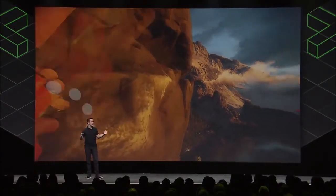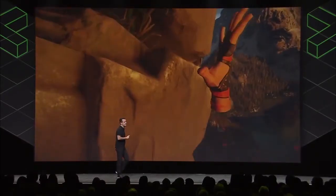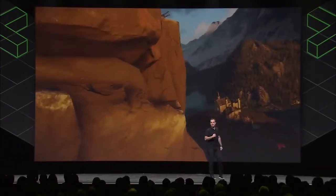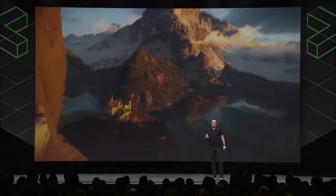or scaling a cliff with your own hands, and then why not taking a quick break to check out the scenery. And so many other great experiences. Here's just a taste of what's possible in VR with Rift and Touch.